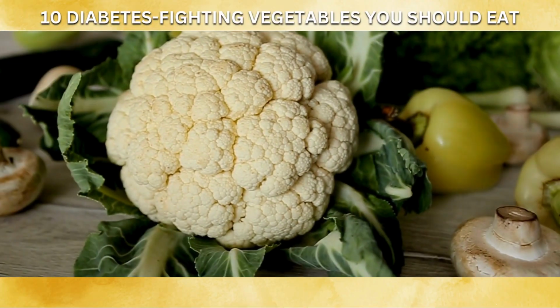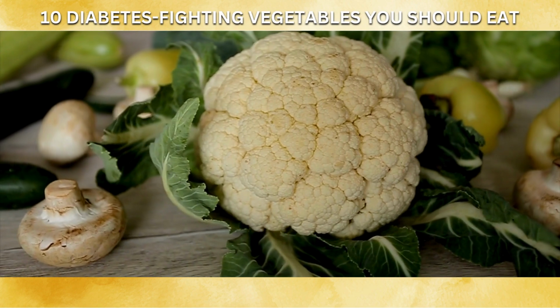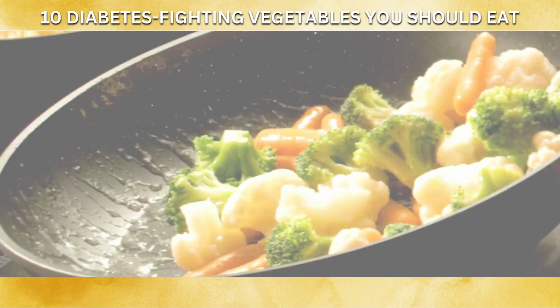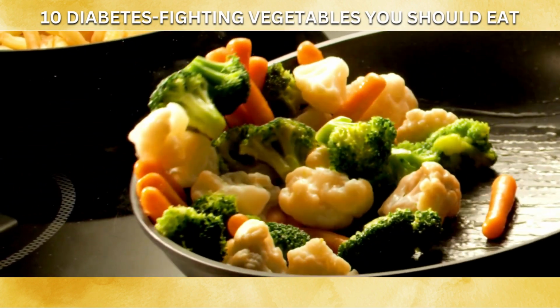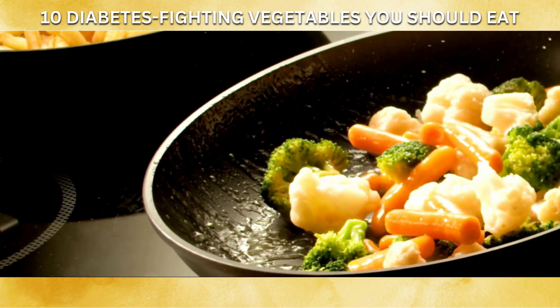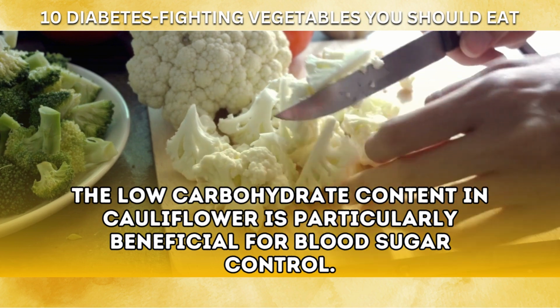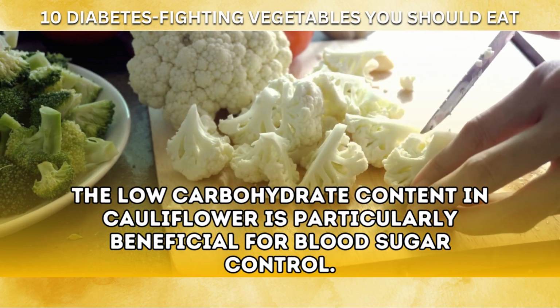This versatile vegetable is a fantastic choice for those managing diabetes, thanks to its low-carb profile. Cauliflower is an excellent substitute for higher carb foods, making it easier to maintain blood sugar levels. The low carbohydrate content in cauliflower is particularly beneficial for blood sugar control.